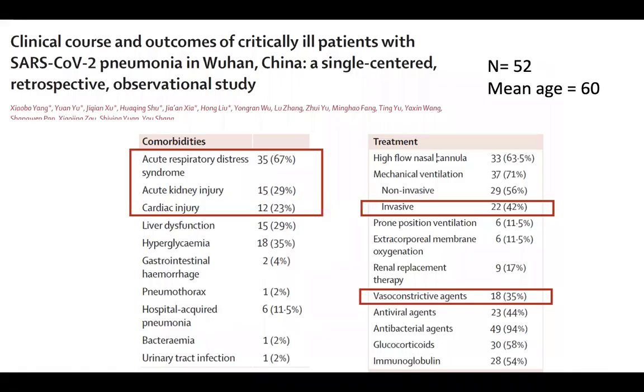So before we go on to talk more about ARDS, just to talk about the pattern of organ damage that we see in these patients. There are 2 studies which came out, all obviously single-centered and retrospective, looking at what sort of organ dysfunction they were seeing in the ICU. This study came out in the Lancet and came out of China, Wuhan, and they have about 52 patients. The mean age is 60 in their ICU cohort, so 52 patients in the ICU, and about two-thirds of them had ARDS.